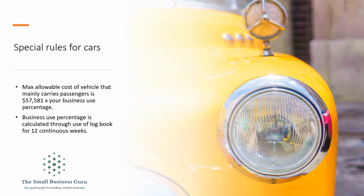So most businesses, when they think of assets, they think of motor vehicles. So it's important to note that there are a few special rules around cars. So the maximum allowable cost of a vehicle that mainly carries passengers is $57,581 multiplied by your business use percentage. So if you don't use your car personally at all, then the maximum you can claim, regardless of how much the car costs, is $57,581.